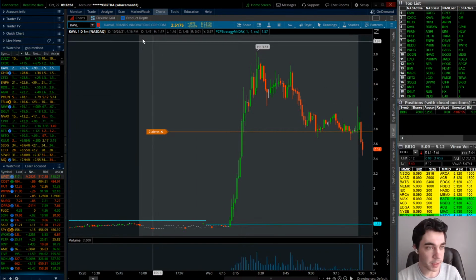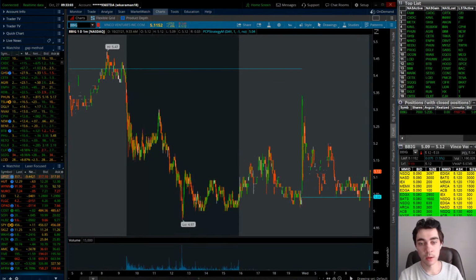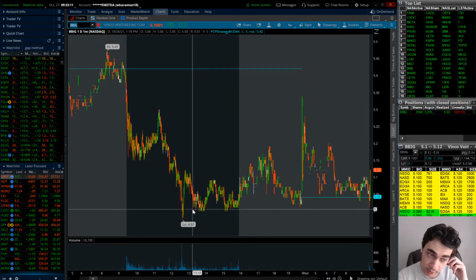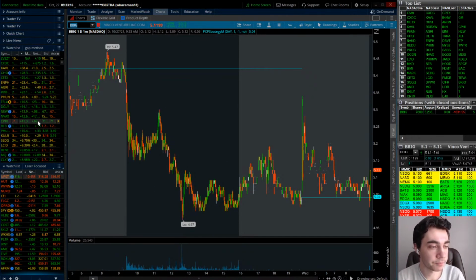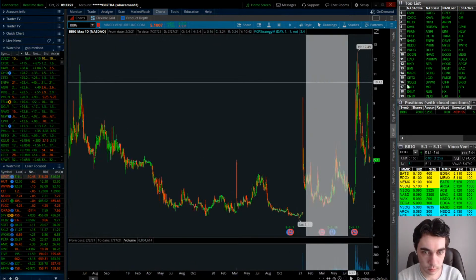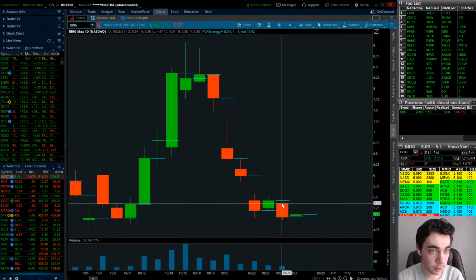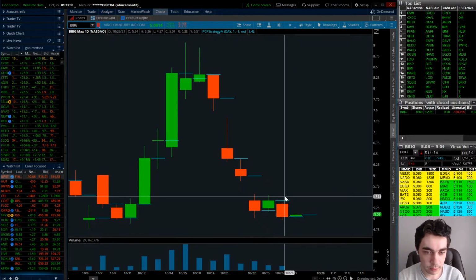I'm also long on BBIG. I've been in this trade for 2 days now, I think. So BBIG, we have to hold above $5.04. This really needs to hold above five. That would be the key level for BBIG. But yeah, if we could stay green on the day, this should be looking good upwards towards 5.42, which is where we should be heading as long as we could stay green here.